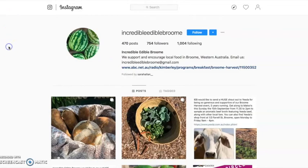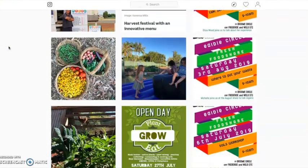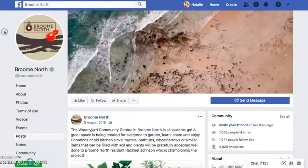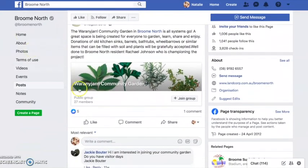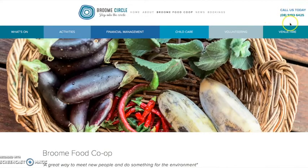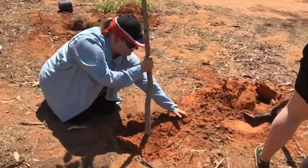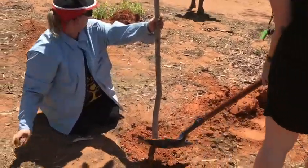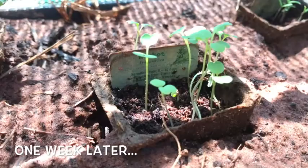Most of these gardens or organisations that are linked with the gardens will have Facebook pages or Instagram pages, stuff like that. So that's probably the best way, is just to contact them through those social media sites. Or you might find a phone number on a flyer or something like that. So I would always just suggest finding out who the people involved are, and more than likely they will say, just come along to the next working bee or something like that. That's probably the best way. Just turn up.